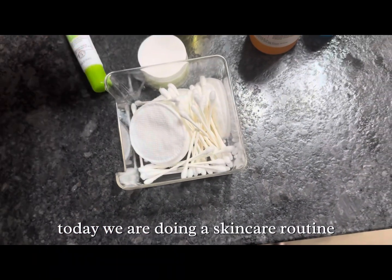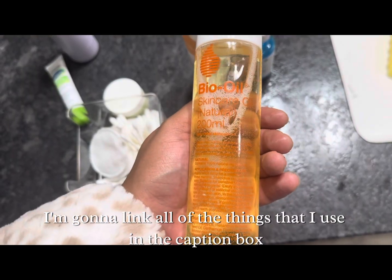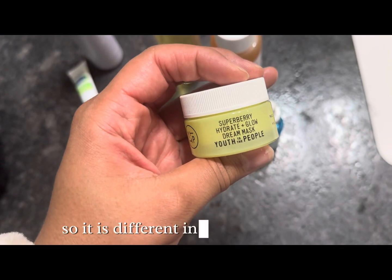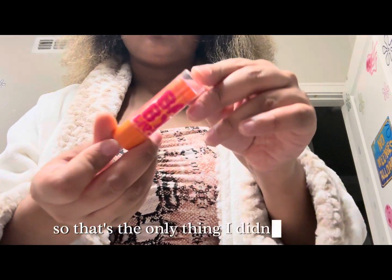Today we are doing a skincare routine. I'm gonna link all of the things that I use in the caption box. This is actually my nighttime skincare routine, so it is different in the morning time. I already took a shower and washed my face in the shower, so that's the only thing I didn't include.